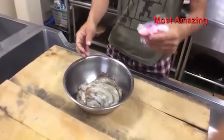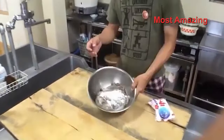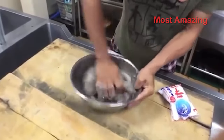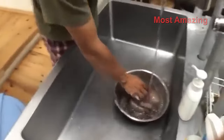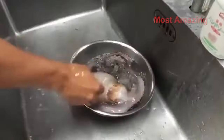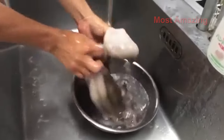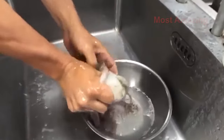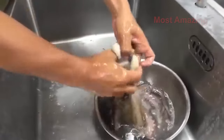How to prepare and clean octopus for tako sashimi. Cleaning the octopus. First, the octopus must be thoroughly cleaned to remove any fishy smell and natural slime. Chefs typically rub coarse salt over the octopus and gently massage it to remove the slime and impurities. After rinsing with clean water, this process is repeated until the octopus is no longer slimy.